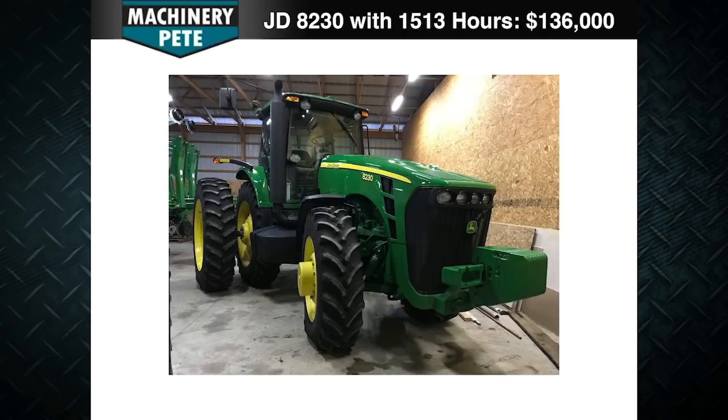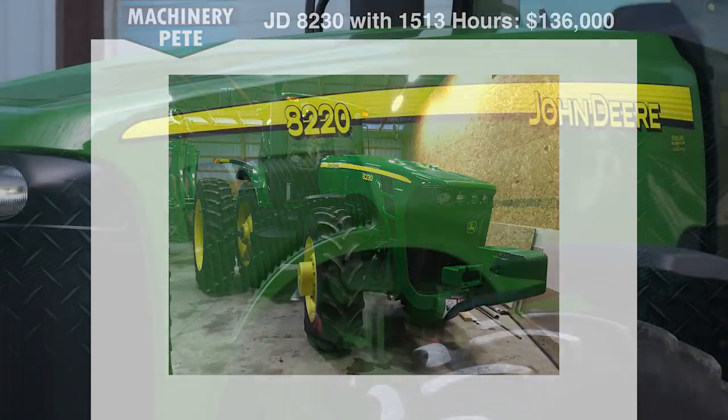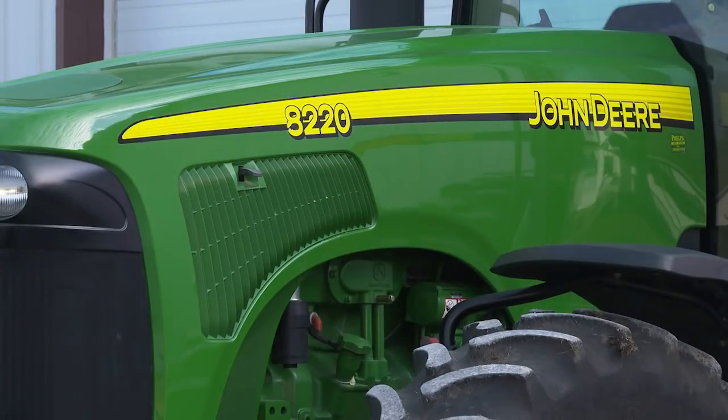And if we go one model series newer, a little more horsepower, this John Deere 8230 with 1,513 hours on it. This sold on a farm auction March 1st in Urbana, Ohio, and you can see it went for $136,000. Highest auction price here in 5.5 years on an 8230. So again, very clear what people want are these nice 10 to 20 year old models. So it wouldn't surprise me at all on today's sale, our low hour 8220, if this thing is pretty hot.